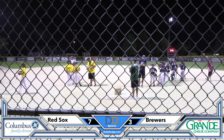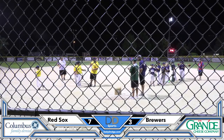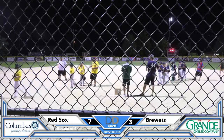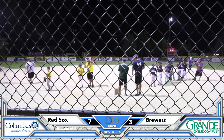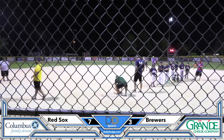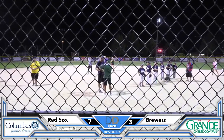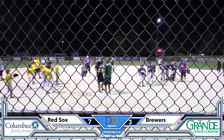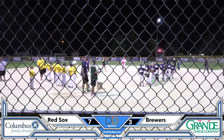Winners receiving their second place medals. There you go, the Brewers getting their second place medals. Now the Red Sox will get their first place. The AA Little League champions. But you know, when you get to have fun like this, everybody really is a winner. I know it's cliche, but it really is true.